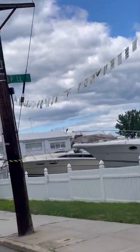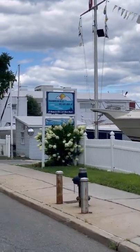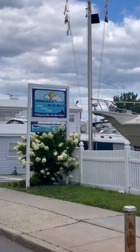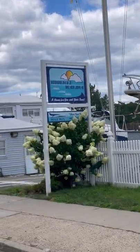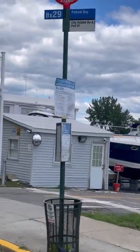At this marina, there are several marinas over here. This one is Minneford right here. You see that sign there, Minneford, the home for you and your boat. There you go. Beautiful place, very much secured.